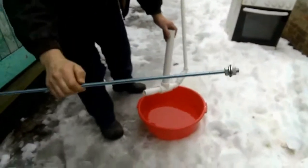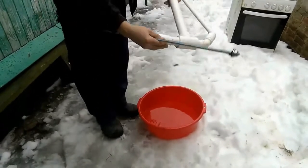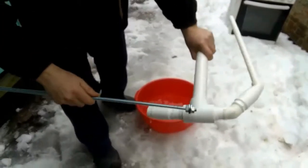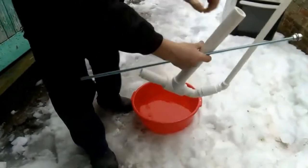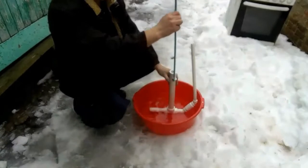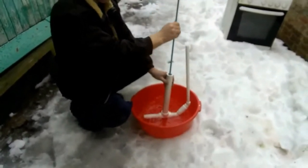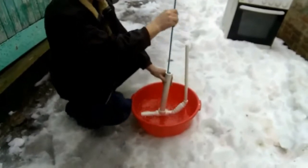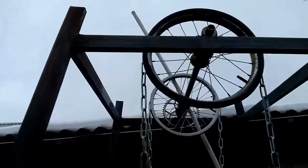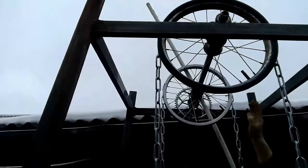I tested the pump by making an experimental sample from a plastic pipe and 2 check valves. Works well. The resistance is minimal. Water tanks will be attached to these chains, and I am currently testing the pump for a higher height.